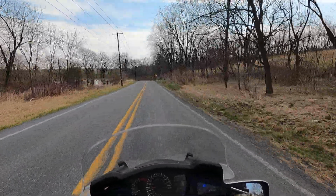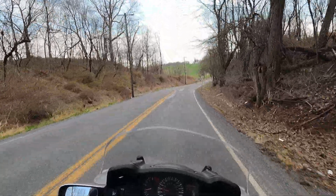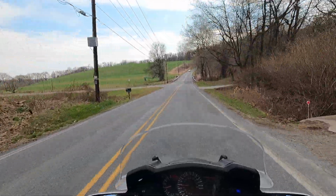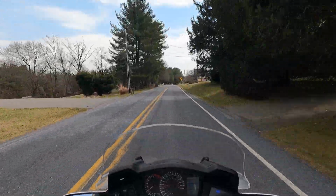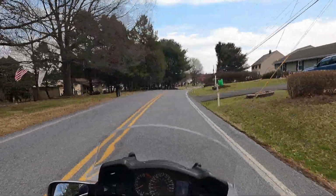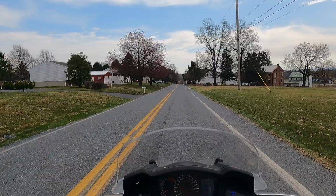The transmission on the ST1300 is very smooth once you acclimate to it. However, it's not as instantly intuitive and as easy to use and as smooth as the slick shifting Kawasaki. Because of the more upright seating position, this bike is more all-day comfortable for me than the Concours is, but it's a matter of degree. I can easily ride a Concours all day long without being uncomfortable. This bike is just more comfortable.